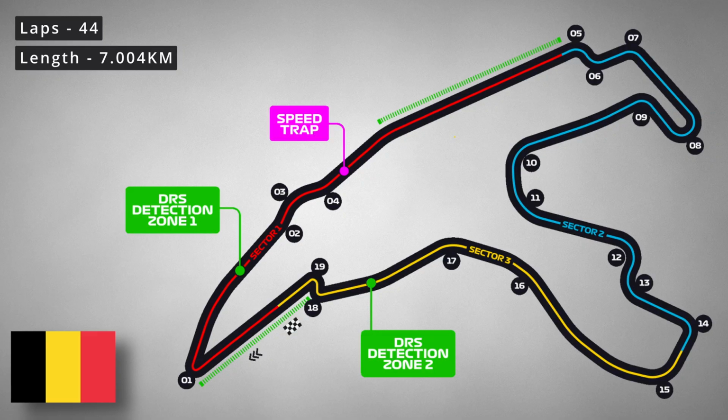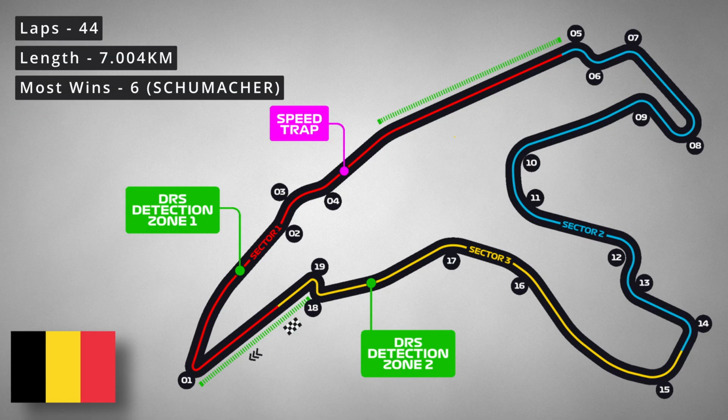It's high speed but also extremely demanding on the tyres due to the exceptionally fast corners. The driver with the most wins around Spa is Michael Schumacher with 6, but Ferrari have the most constructors' wins around the circuit with a whopping 18.